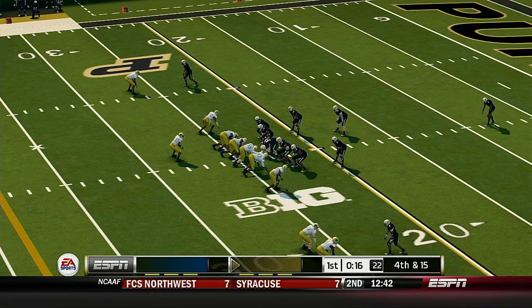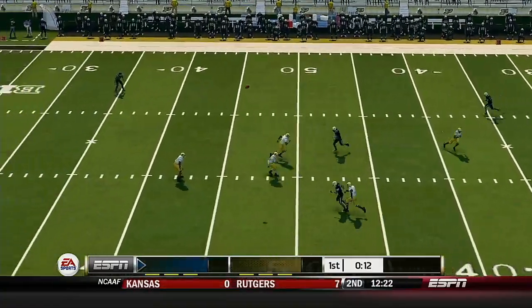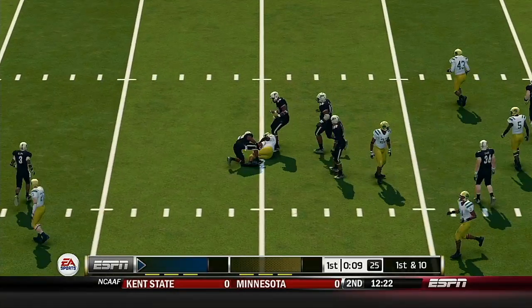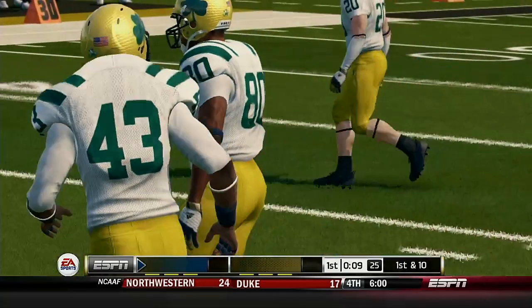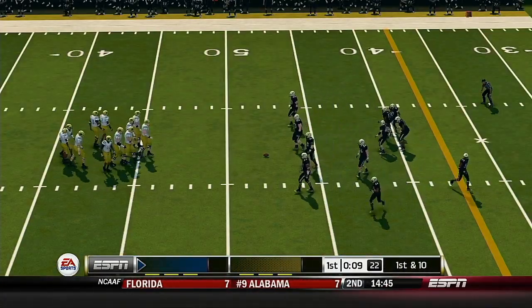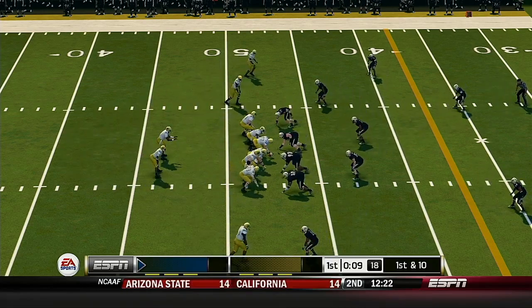Pendleton awaiting the return. Pendleton fields it to 44. He got hit hard. So they're just about set to get the game going again. Notre Dame holds a four-point lead.